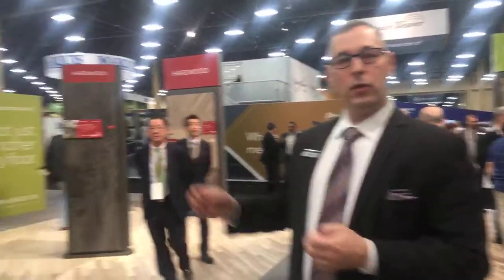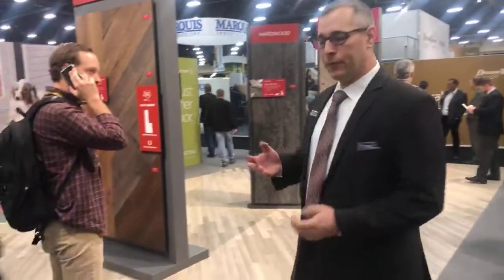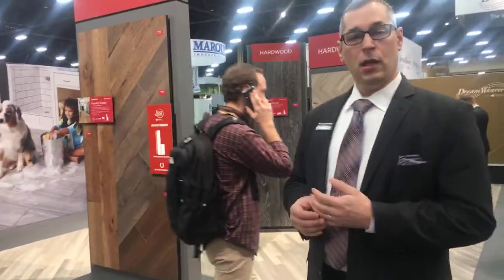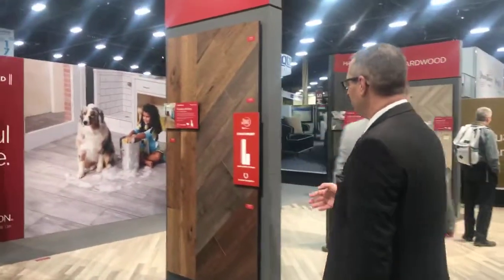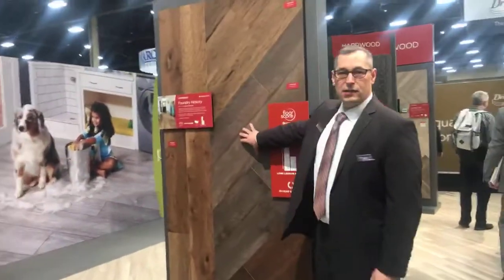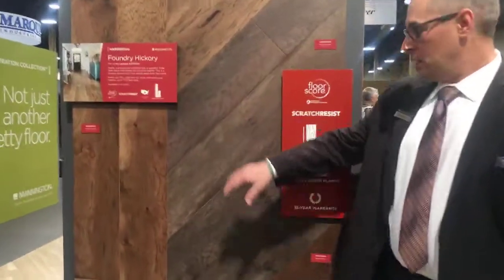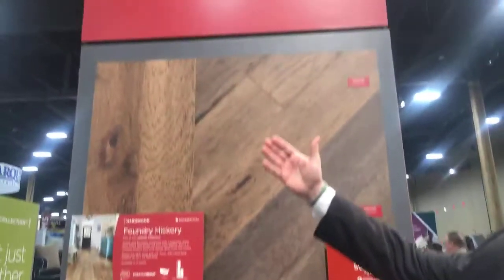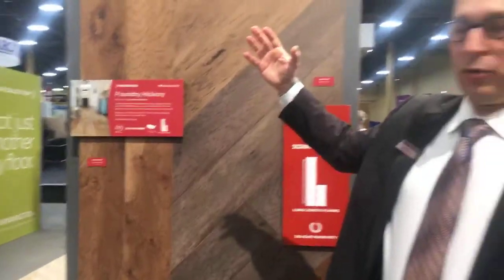Now let's move over a little bit to hardwood. That shape trend is really continuing in hardwood right now. And the first product I'm going to show you is a new product that we're making here in the U.S. We call it Foundry Hickory. Foundry Hickory is a 7 2/3 inch wide hickory product with lengths up to 7.5 feet long, and it's going to average very, very long. So you get great aspect going across the floor.